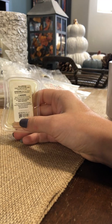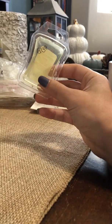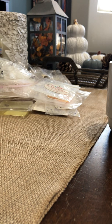This is from Woodwick. These are those little mini clamshells in vanilla bean. They don't have pretty much any scent. I don't know why I even bother using them up. I just throw them in with a mixer and move on with my life because I have a lot of them. We're whittling them down, though.